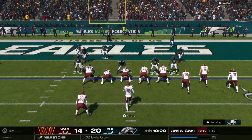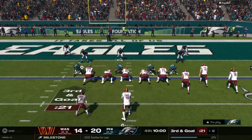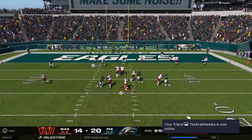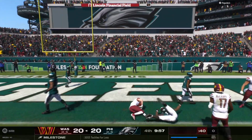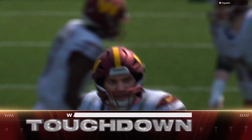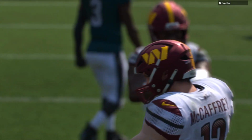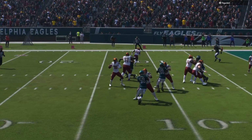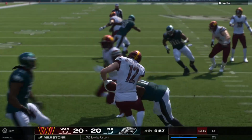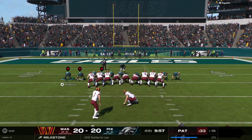Two plays at their disposal, but they'd love to get it right here on 3rd and goal. They'll look to throw. And he's in. Luke McCaffrey. Touchdown, Commanders. The game-tying touchdown here in the 4th quarter, and a chance to take the lead with the point after. Mike, the sideline's going crazy with that late score. But they still need this extra point to take the lead here and see if they can hang on to this 4th quarter lead.